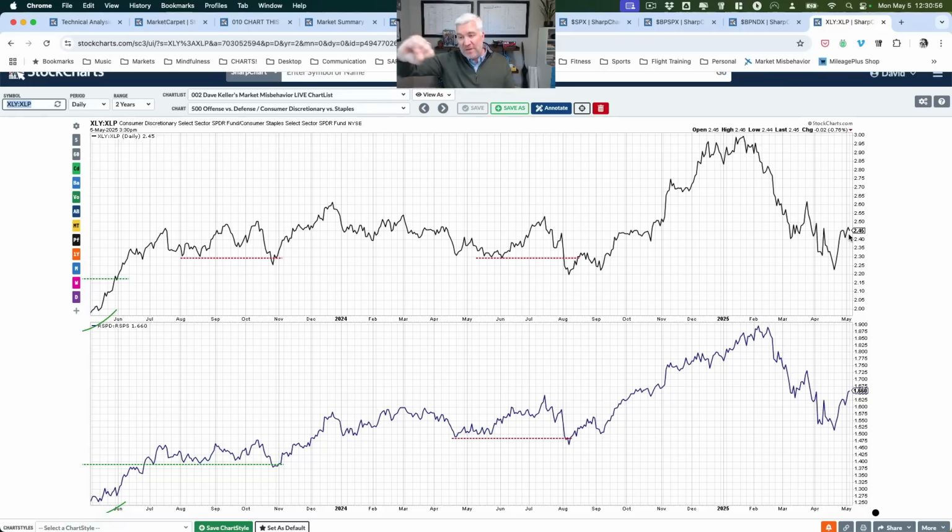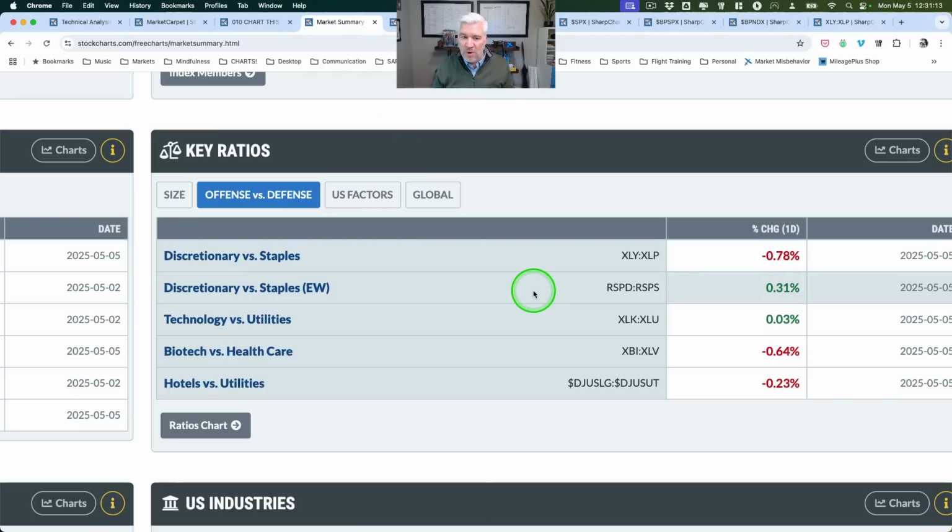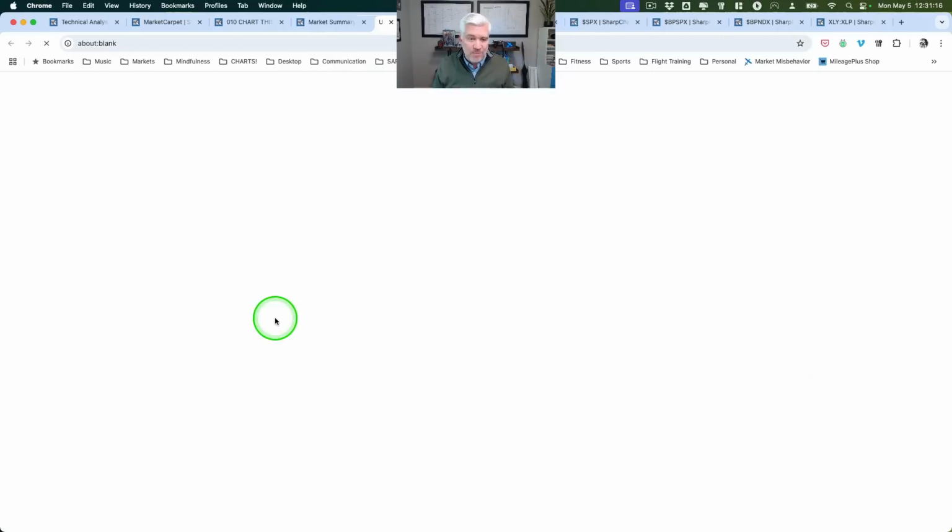If, however, these ratios start to turn lower, that would suggest that investors that were buying into short-term strength are now recognizing longer-term conditions may not be as optimistic. They start to rotate to more defensive positioning. If these ratios go lower, that would be a big red flag for the financial markets. And I would say with any of these, that's a pretty meaningful thing to watch.